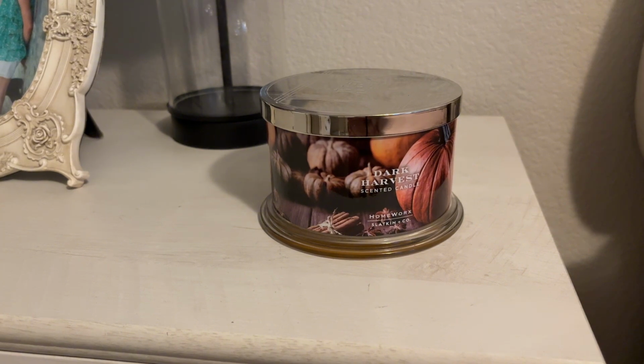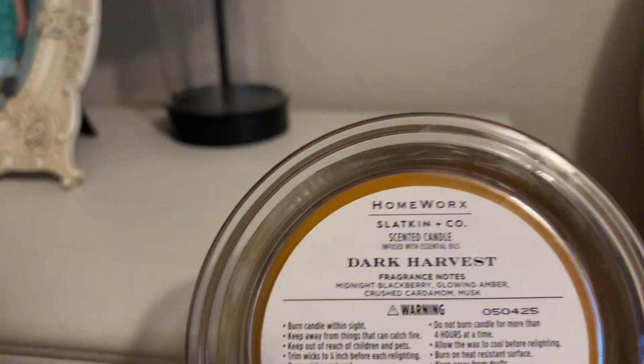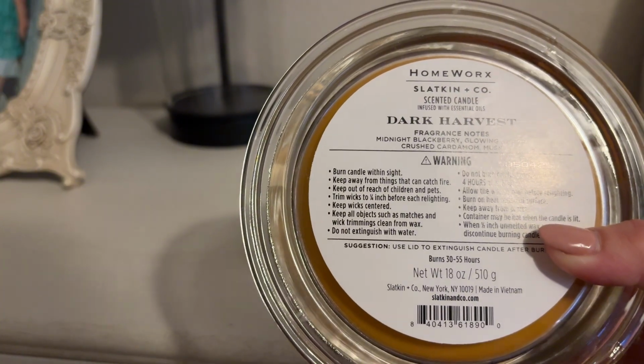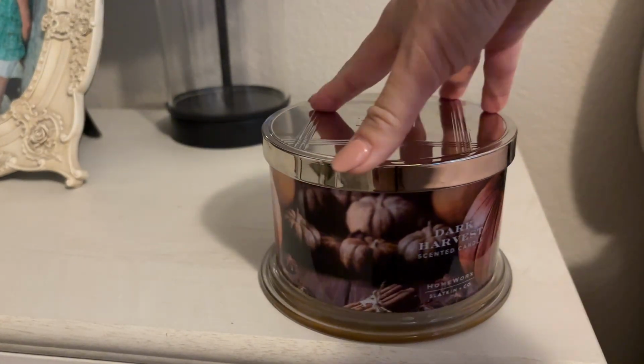Okay, you guys, so the other one that I have test burned, I think I've only lit it up once. This is Dark Harvest from Homeworks. On cold, I really was excited about this fragrance. I really loved the way it smelled. The fragrance notes on this one are midnight blackberry, glowing amber, crushed cardamom and musk. So there's no pumpkin in this fragrance. You would think from the label that there is, but there is not. This label is really pretty though.